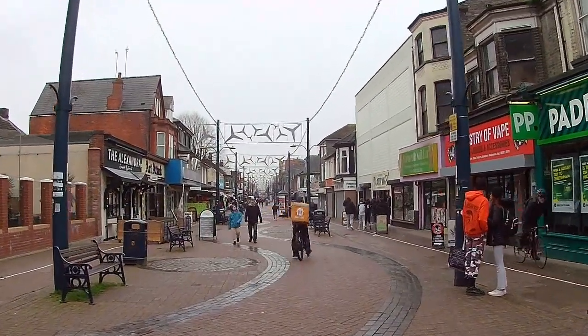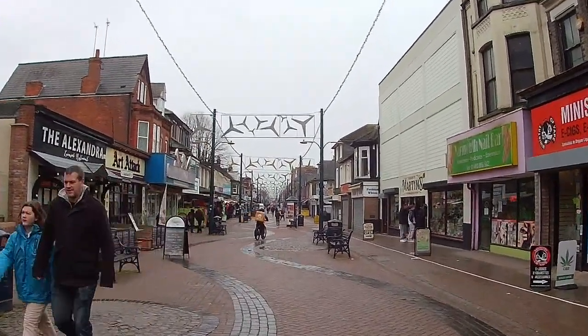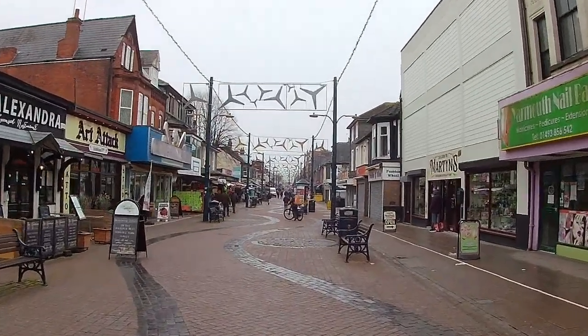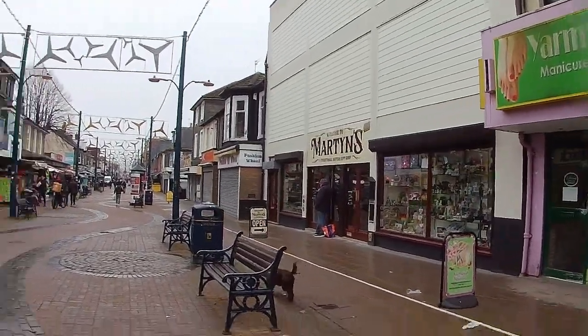Today I'm starting with a walk down Regent Road. And we have Martin's Walk Around store to the right. That's one of my favourite stores in Yarmouth. I love the jewellery there. It's where I got my huge hoop earrings from, the ones that I'm wearing today.